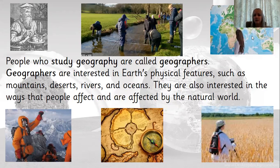They're also interested, though, in exploring how people affect the natural world around them. So they're not just looking at all the physical features, they are interested in how humans affect these, maybe by building cities or towns or villages, or maybe by global warming and how this affects the weather. So let's just have a look at these pictures.